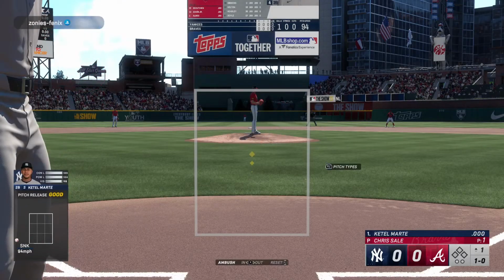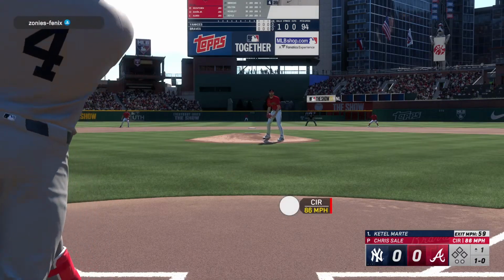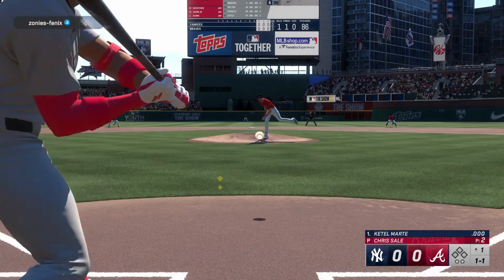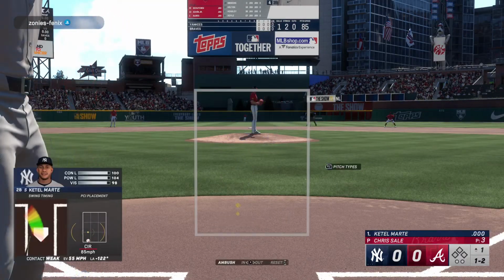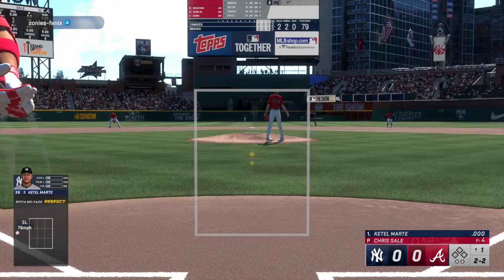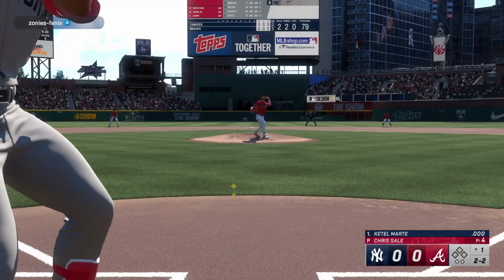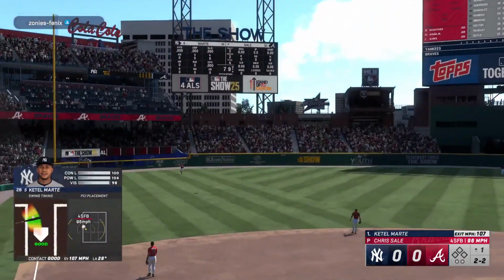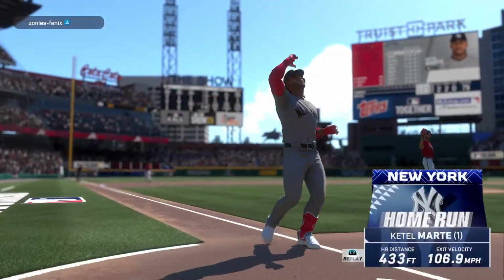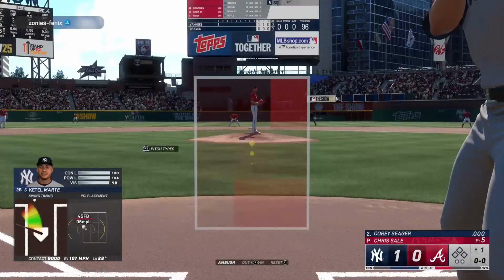1-0. Ketel Marte, the leadoff batter, as he looks at ball one. Ball to strike. The pitch. Tap foul at the plate. Next pitch is inside. It's 2-2. Swung on, belted. Deep. That one way back there. And that one's going to land not so much here, but here. The first batter of the game leaves the yard. Just like that, they move in front. It's 1-0.